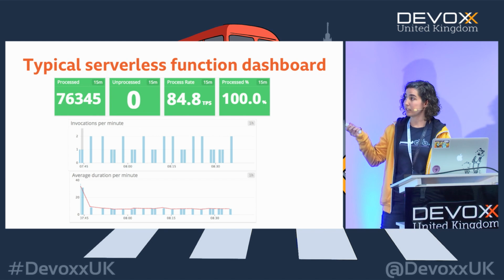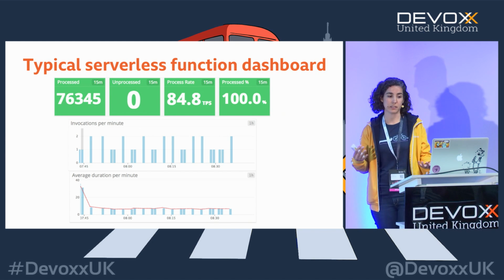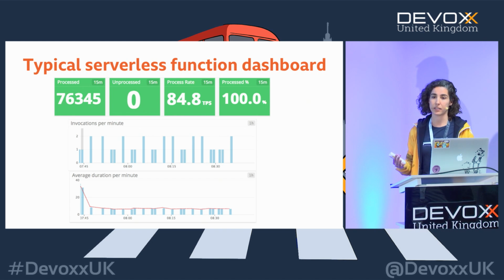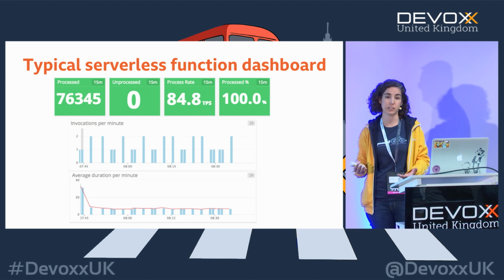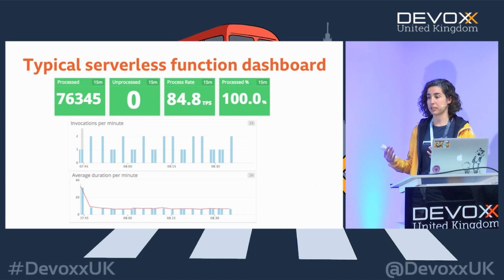So to create these dashboards, we have followed methods for instrumenting services that have become quite popular. If you are familiar with the RED approach, which means rate, errors, and duration, you can look that up. There's another one called USE, which is utilization, saturation, and errors. And you can begin driving your metrics using this.